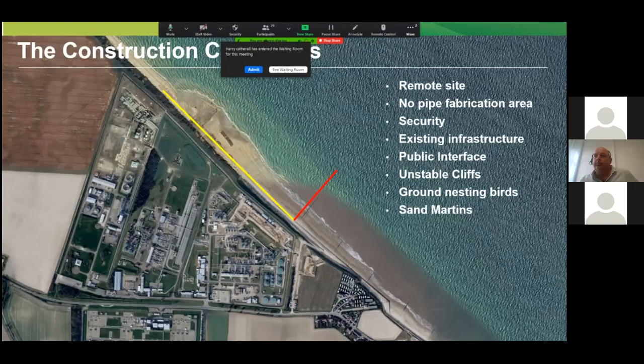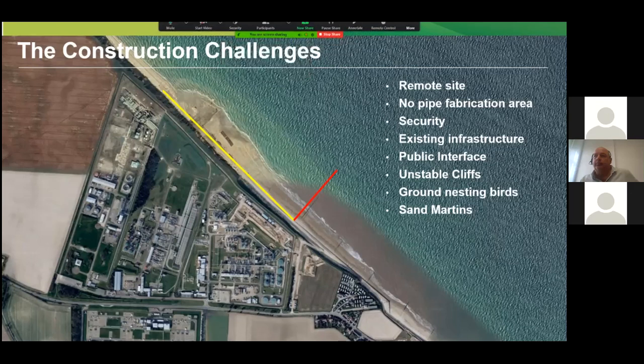With regards to the actual terminal, obviously it's of strategic importance nationally, so there's a high security presence at the site, and going and actually working within the terminal had to be minimized as much as possible because of both the security and the health and safety aspects of working in the live terminal as well. So there were security issues. We had to work around the existing infrastructure and gas pipelines.